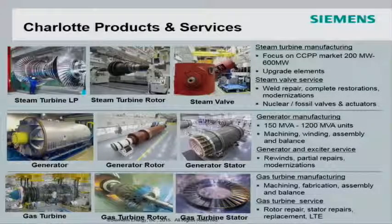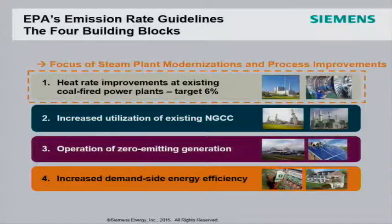So to kind of move on to the topic, we talked about the EPA 111D, the building blocks, and I got from Steve's earlier talk that the last one, increased demand side efficiency building block, has gone away. We've really focused our attention, Steve Leibrand and myself, on the first one, the heat rate improvement area for coal-fired plants, getting that targeted 6%.